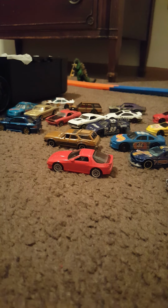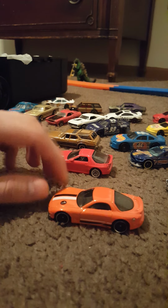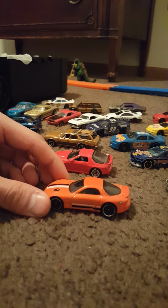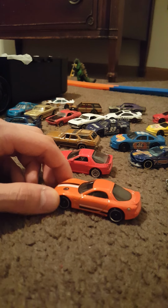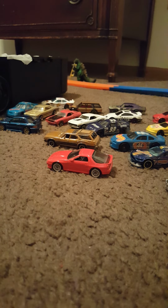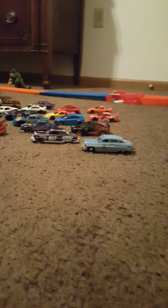Here's a great variation of the Mazda RX-7. 95 Mazda RX-7 in orange. I like that one a lot. Orange is my favorite color. Very nice. Gonna have to move you back even farther now. Oh boy.